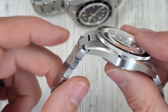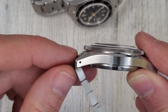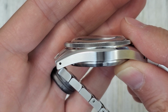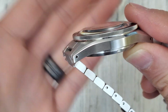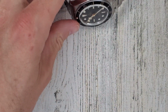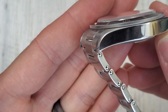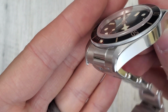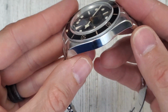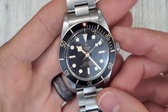One thing that is different is the end link does fit better on the Tudor in this direction here. You see how the end link right here kind of overhangs the case. In all reality, it's not a big deal. It's just pointing out the minor differences between these two watches. Now, if you look at the Tudor, the end link is contained within the case. Looks a little more intentional. And this does have more polishing. The side of it is polished. The chamfer is polished. But then the top of it is brushed.